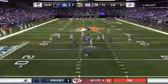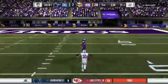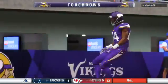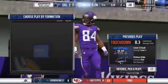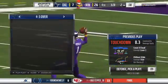Off play action. Murray is going to go for a big play downfield. And that's caught inside the 30. Touchdown, Vikings. A big play there. 69 yards. And the Vikings are going to add on to their lead.